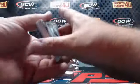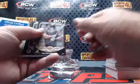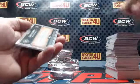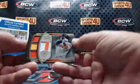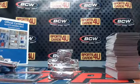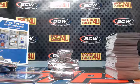Let me think if I can remember one. I don't think we've gotten one. Paul Goldschmidt, Bryce Harper, Roger Maris, Miguel Cabrera, Carlos Correa, 6 out of 25. 3 jerseys and a 2-color patch. Primary pieces.